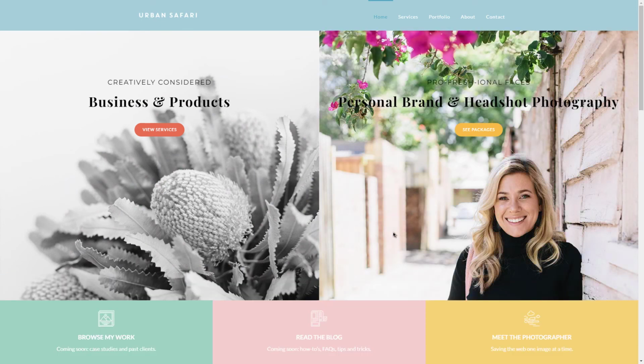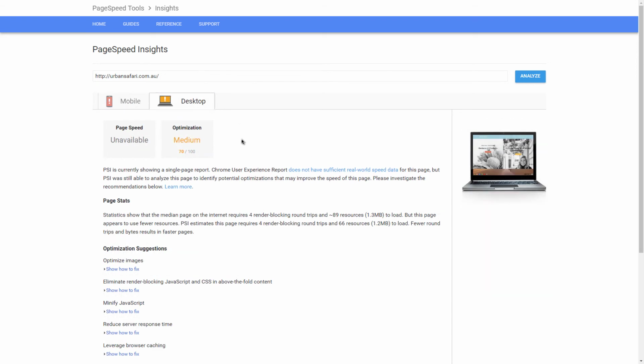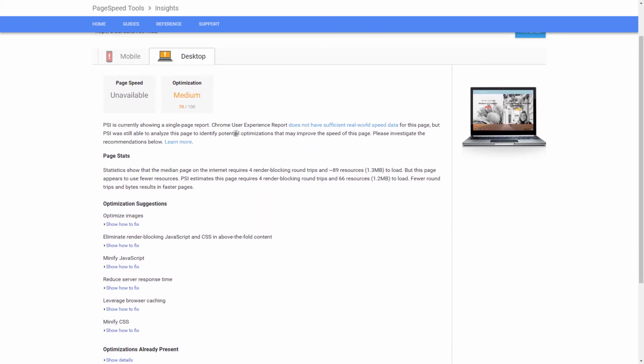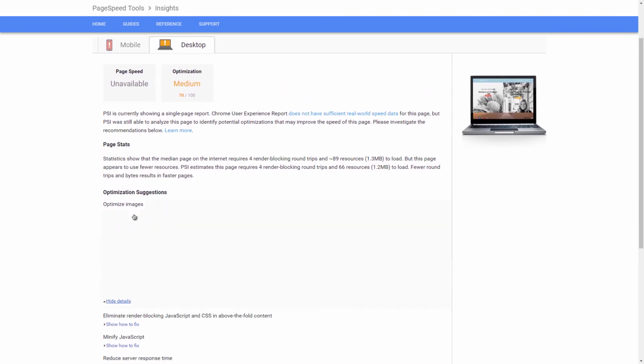Now on to website performance. The industry standard is Google's PageSpeed Insights test, which I've loaded here. I know the website is marked as low on mobile. It can be improved, so let's look at what the test reports show us. The steps you would need to take to make your website faster: the first one is optimizing images.